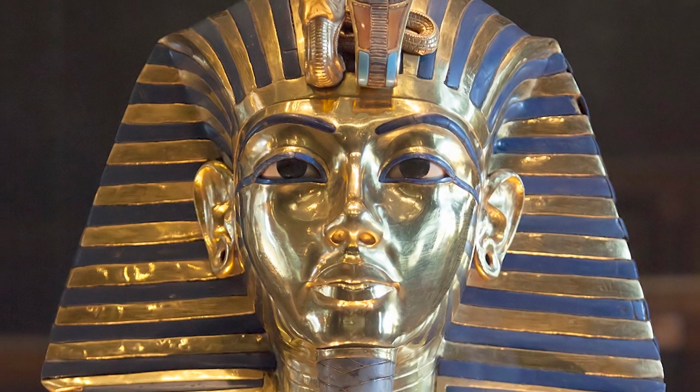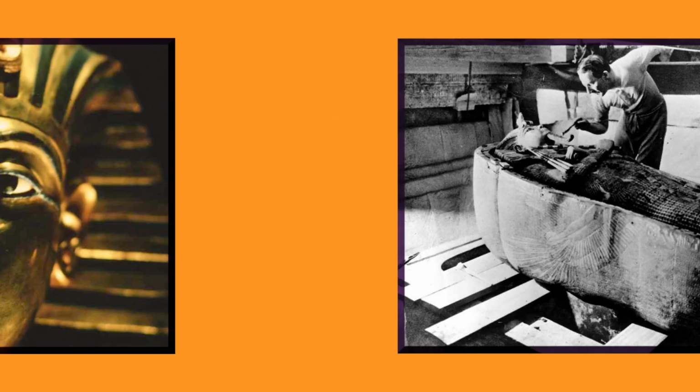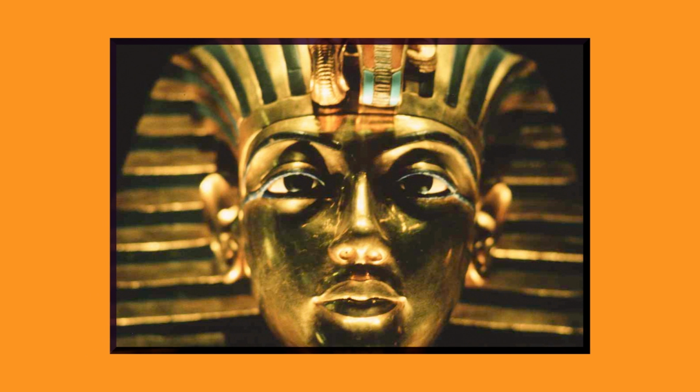It's one of the most recognizable icons from ancient Egypt. It was found almost 100 years ago, but new things are still coming to light about this enigmatic artwork and the pharaoh it protected for over 3,000 years. Protected from his afterlife demons. Let's take a closer look at the globally renowned artifact.